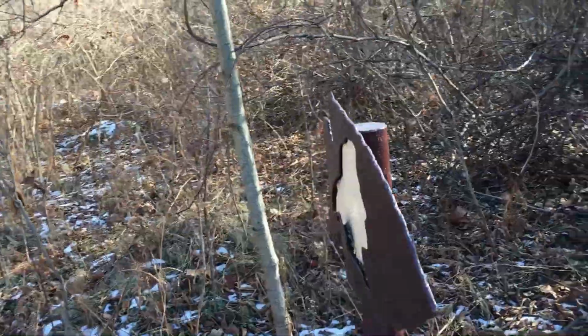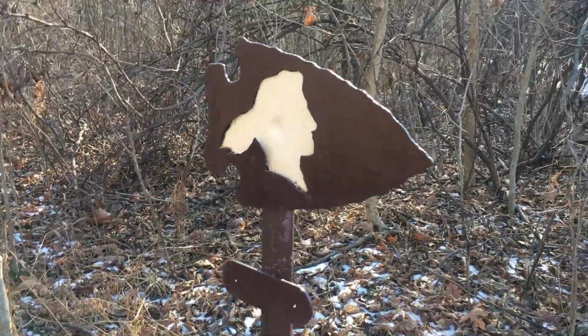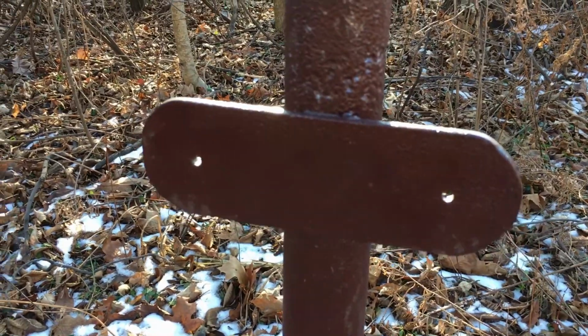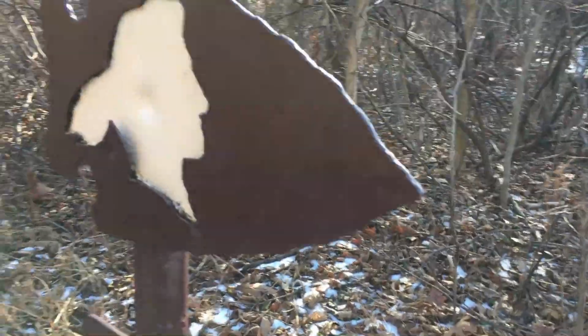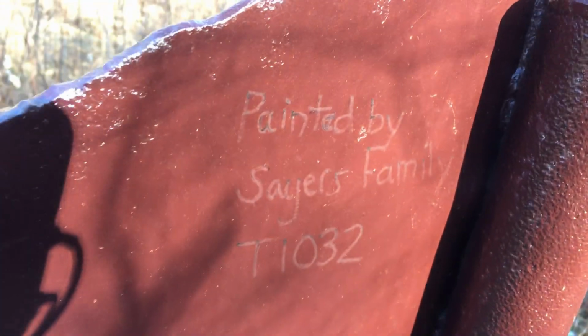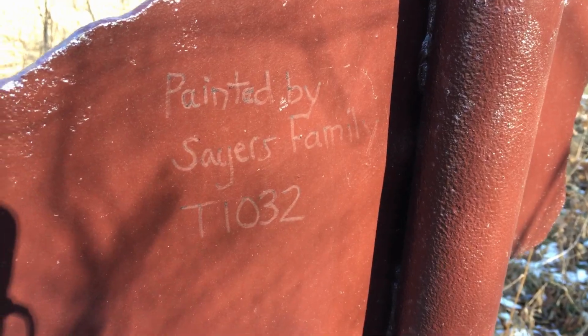Looks like a few years ago someone came along and painted the signs. Got a nice shiny brown paint on it. There probably used to be a plaque or something, a marker attached there that's been stolen. This one's not shot full of holes, although it looks like it took a hit right there. And this one says, painted by the Sayers family, Troop 1032.